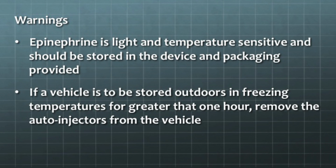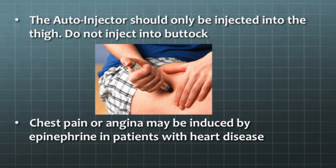Warnings. Epinephrine is light and temperature sensitive, and it should be stored in the device and packaging provided. If a vehicle is to be stored outdoors in freezing temperatures for greater than 1 hour, remove the auto-injectors from the vehicle. The auto-injector should only be injected into the thigh. Do not inject into the buttocks. Chest pain or angina may be induced by epinephrine in patients with a heart disease.